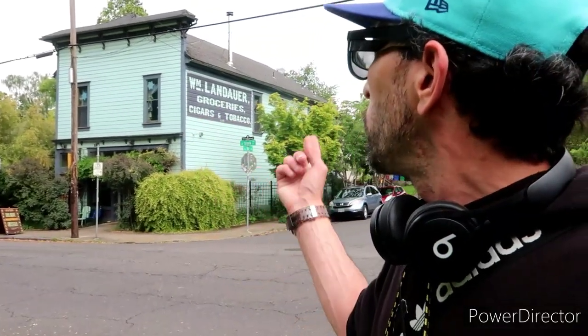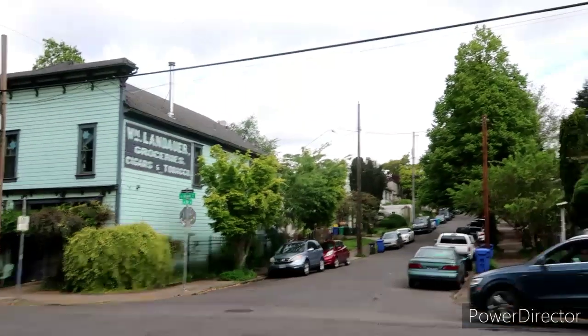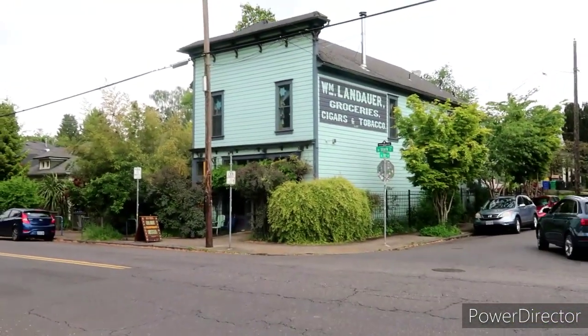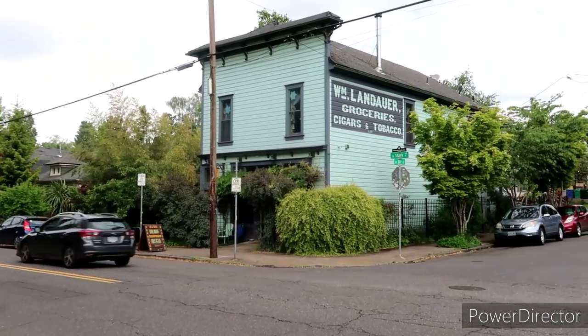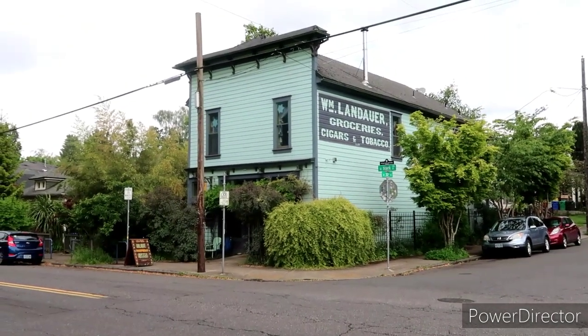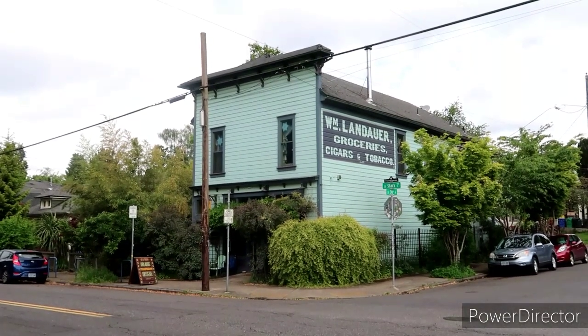Eventually it evolved into the grocery store, the W.M. Lauder grocery, and when they were gutting this out, they found a whole bunch of old pictures and flyers, and even some of the store flyers that they would put out for different merchants and products. So we're gonna go in here, grab a cup of coffee, and check it out.